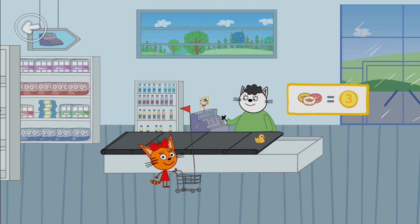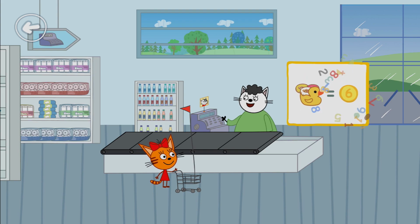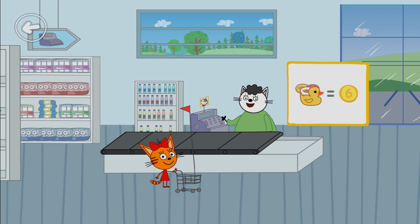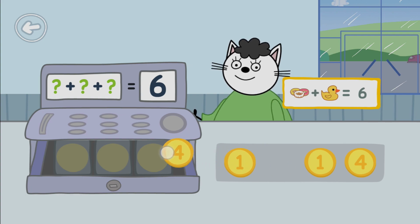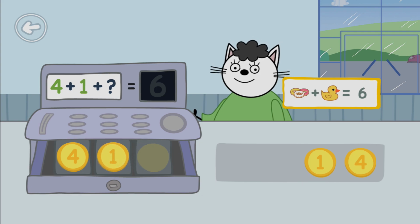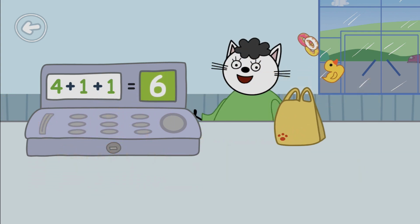One, two. Four. One. One. 6 coins have been paid.